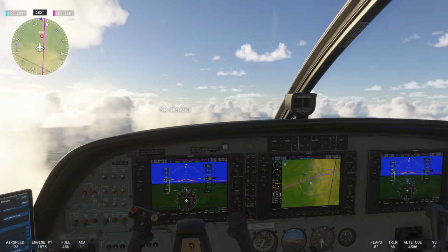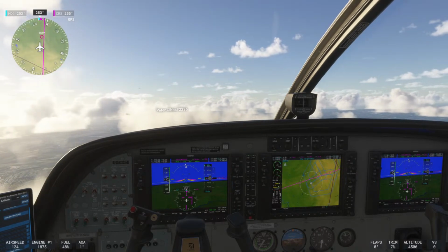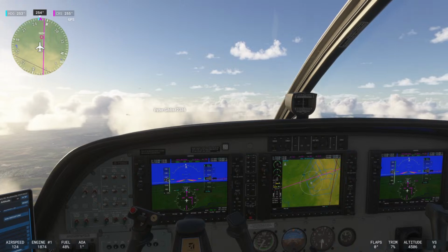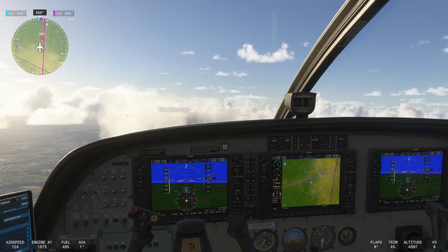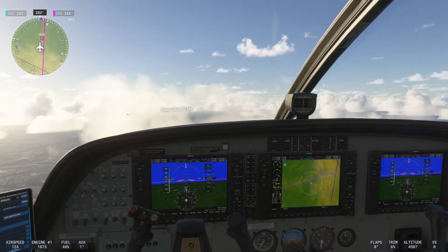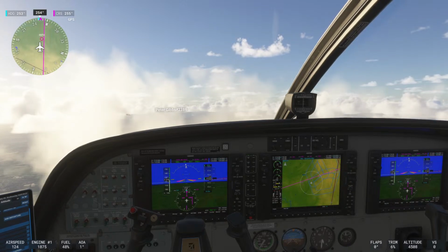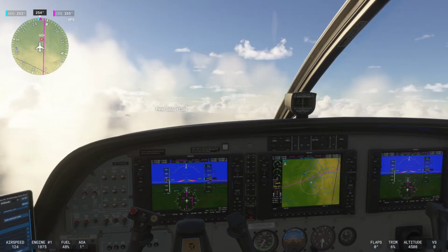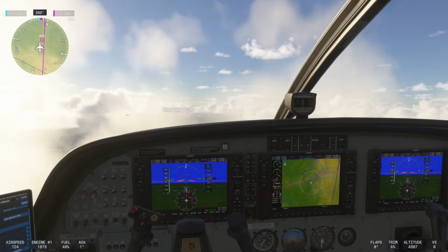So that EFB is very helpful. I've just clicked on Echo Golf Hotel Quebec, and it gives you the runways, it tells you which one's recommended, elevation and stuff like that, all like the ILS. Yeah, there's really good information on the EFB. You can actually go into the chart as well, and it'll tell you all the approach angles and everything, all the approach patterns, I should say. So, yeah, very good.